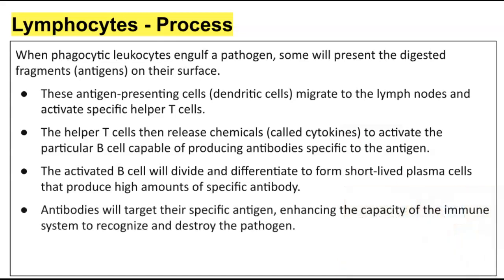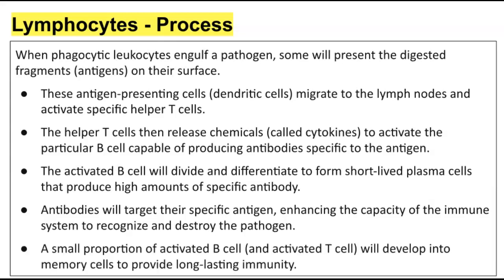And then those antibodies are going to target that specific antigen, so that specific pathogen, and it's going to basically enhance the ability of the immune system to recognize and destroy that pathogen.